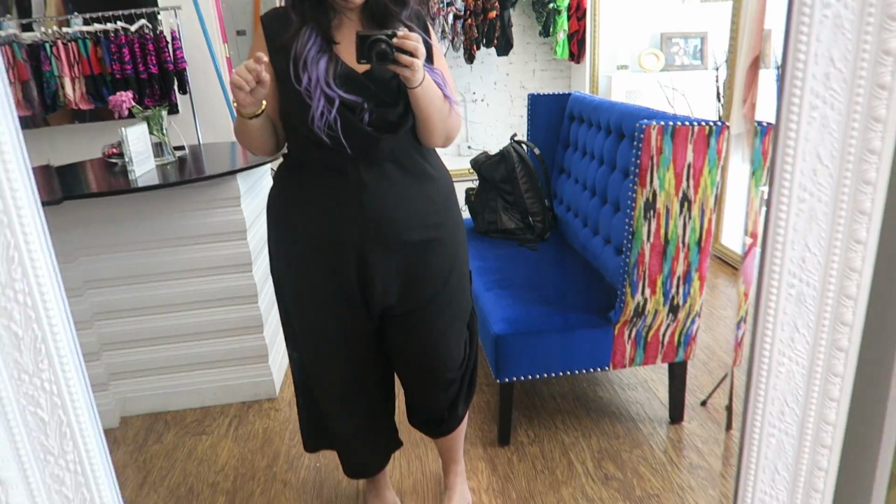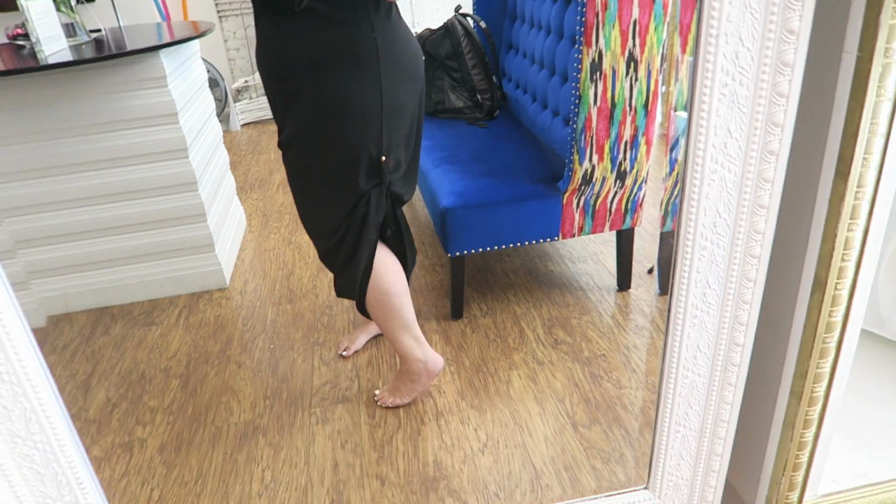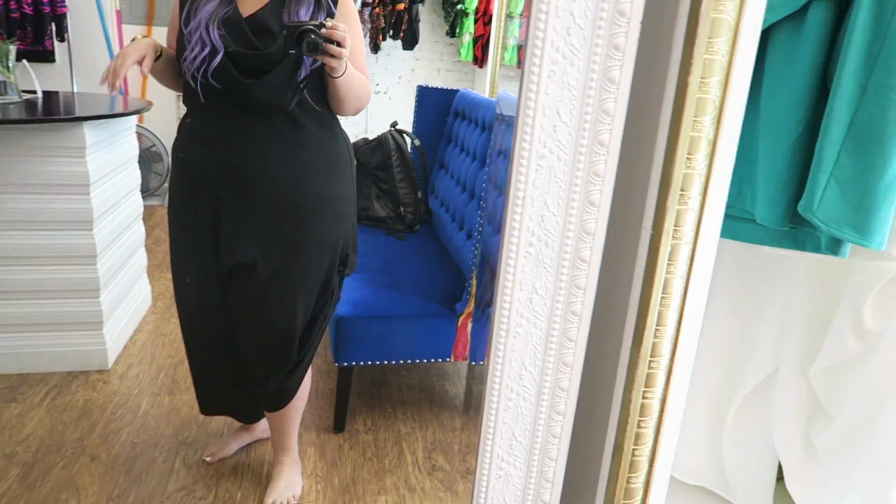Okay, so I've done up one leg so we get this really cool pin up harem pant look.